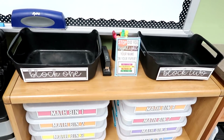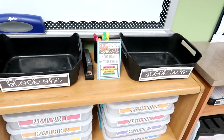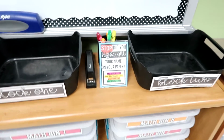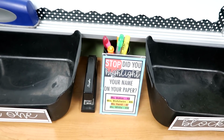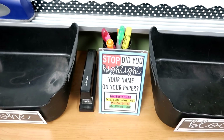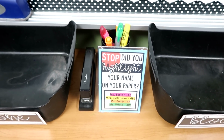This is my turn-in station for my papers. I have two different groups of students, a block 1 and a block 2, so I have two different turn-in bins to help keep those papers separate. You will notice in the middle, I also have a stapler in case my students have to staple their paper. And then I also have these highlighters. We have our students highlight their names on their papers based on their homeroom class so that it is that much easier to pass papers back.